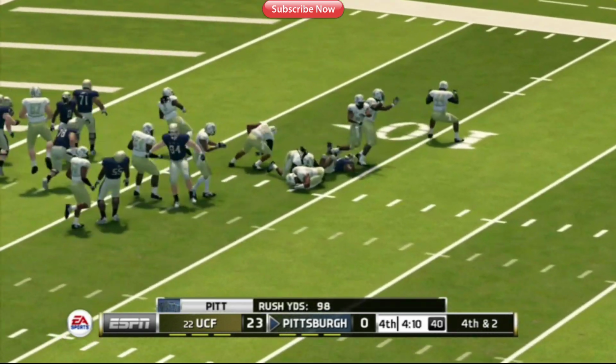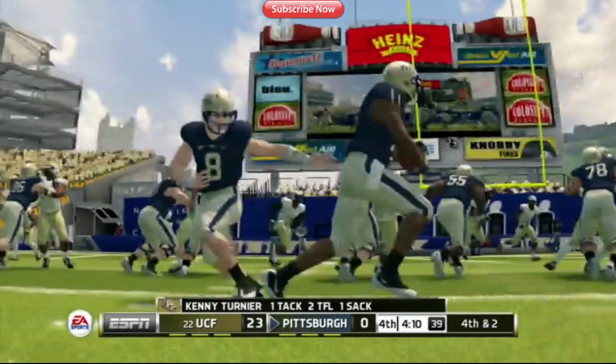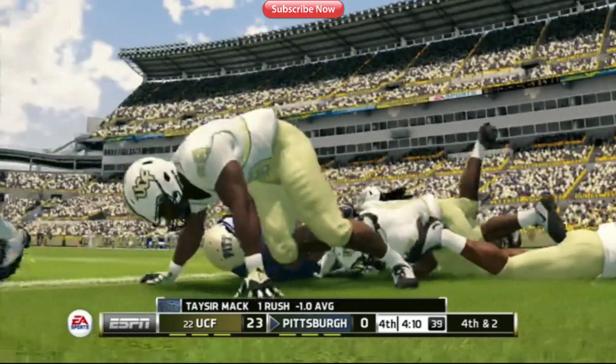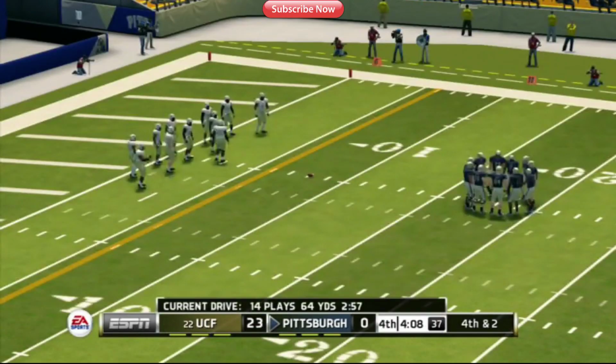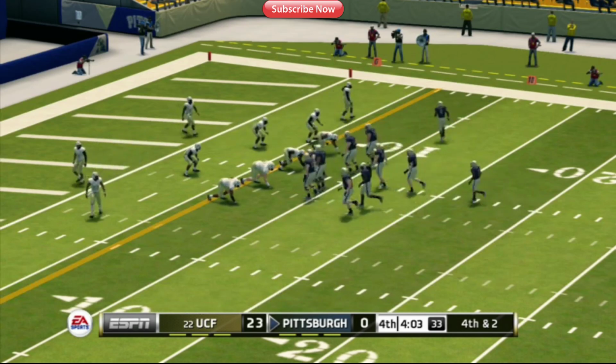They go with a run, and he's going to be stopped short. That'll make it fourth and two. And it's the offense that takes the field on fourth down. 29 is the Mike.